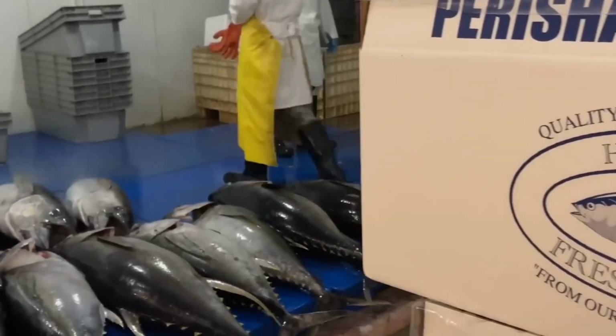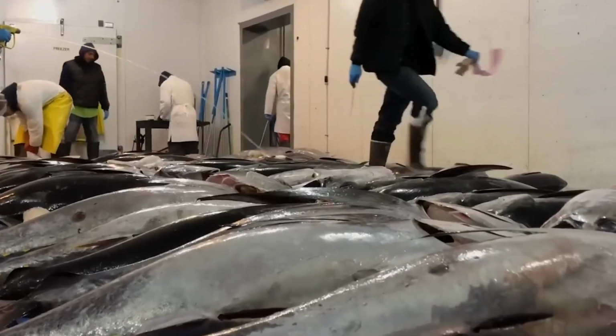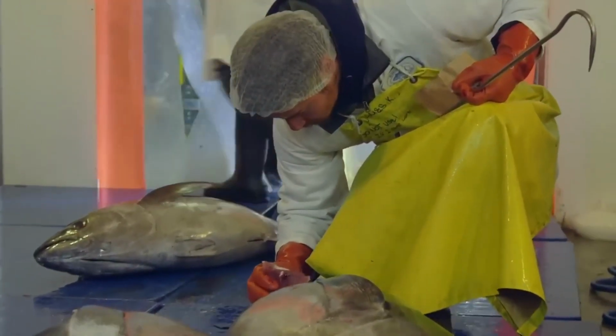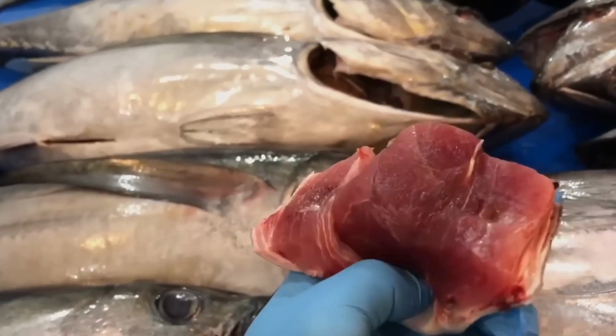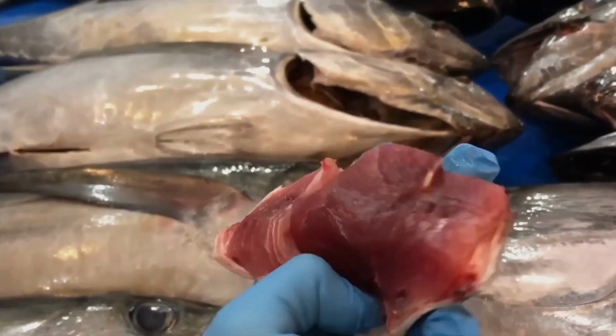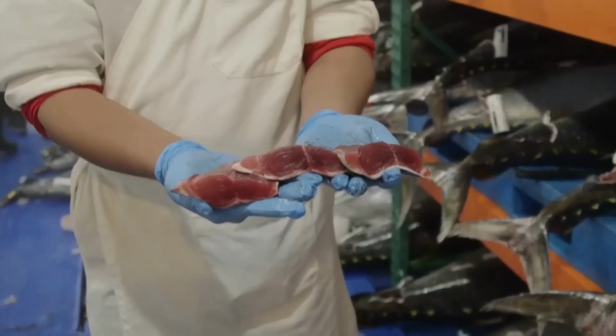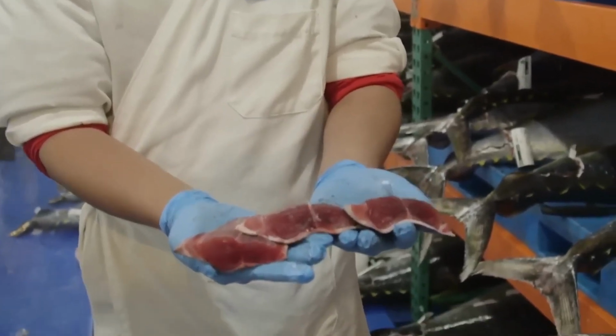The journey begins with transferring the tuna from the fishing vessels to larger transportation vessels, specifically designed to maintain the critical cold chain during transit. These specialized vessels are outfitted with state-of-the-art refrigeration systems and insulated holds, capable of maintaining the precise temperature and humidity levels required to keep the tuna in pristine condition.